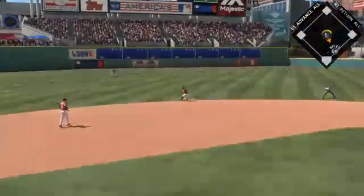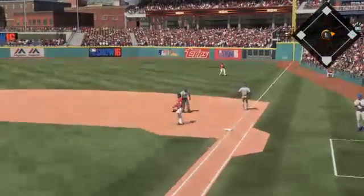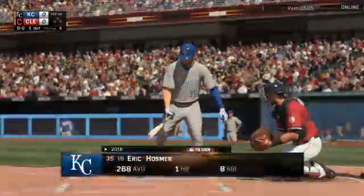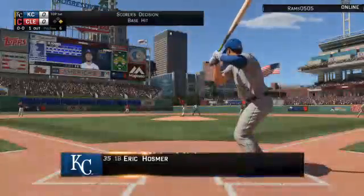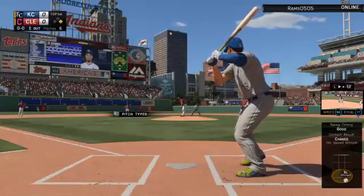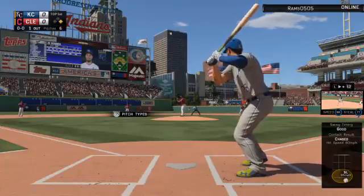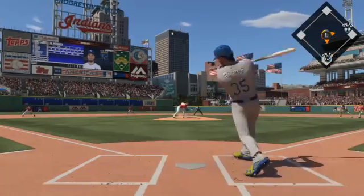Grounded to short. Lindor from the outfield grass. And the throw is not going to be in time as he's able to reach base safely. Eric Hosmer takes his first shot here with a runner at first now and one away. First pitch of the at-bat on its way.